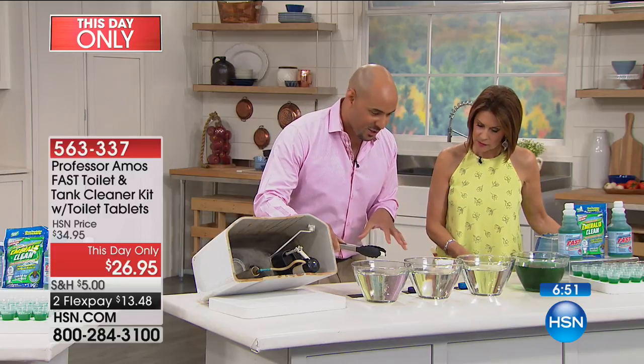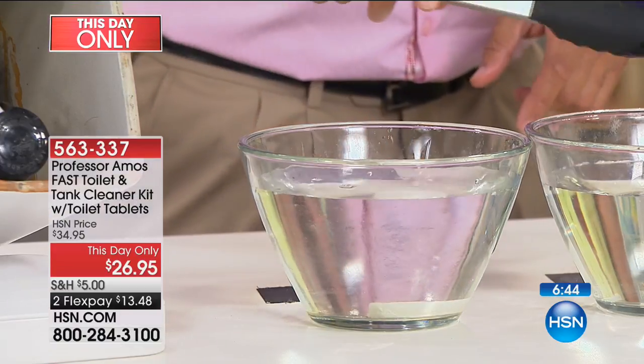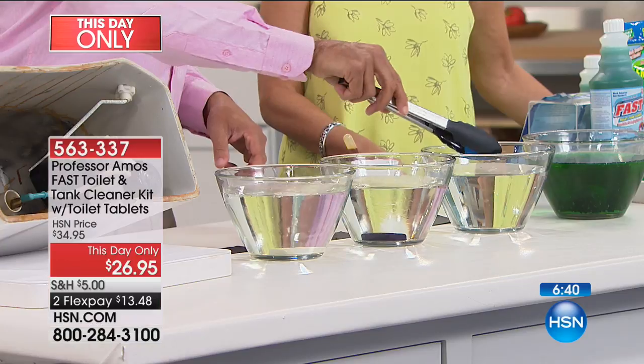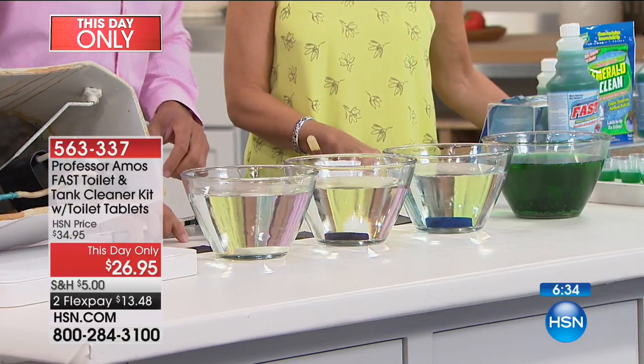We've got a tablet test going on. We got four more test tubes for you to take a look at, and these are all test tubes that you see at the store every day. There's a white one, and then there's a purple one there. And I'm gonna go ahead and use the blue one right there in test tube number three. Now, test bowl number four, our fast tablet is in there already. It's already been broken down.